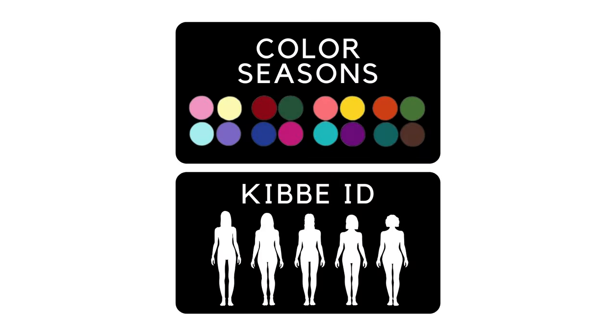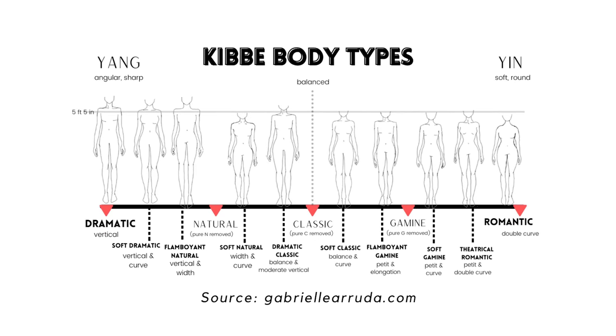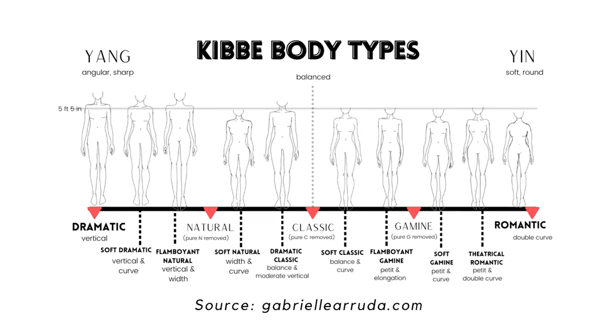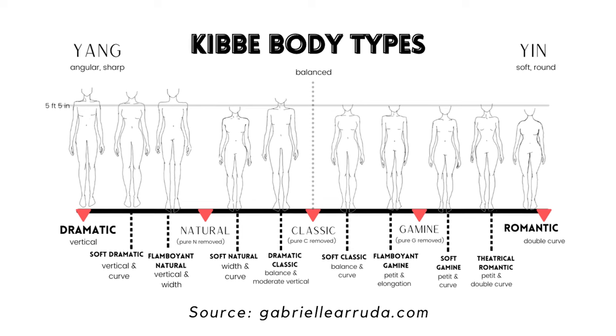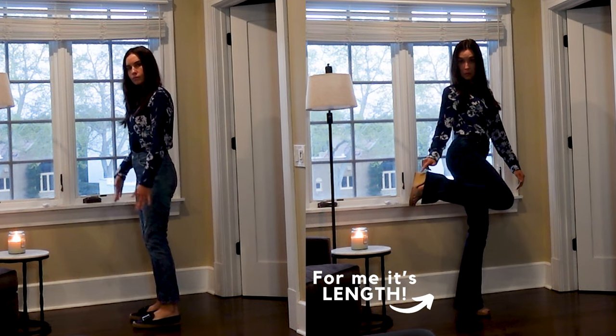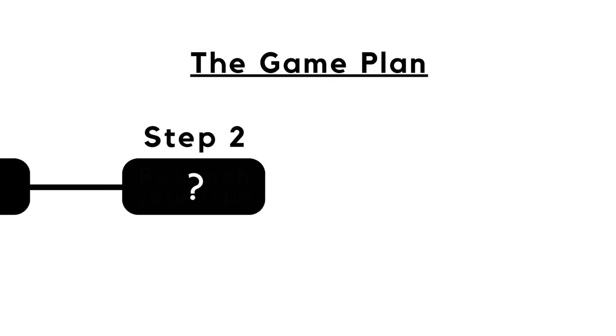So the two things I'm gonna share. First is something called Kibbe ID. This is something every woman should know about. It's gonna help you make sense of why you love or hate the way you look in, say, A-line dresses or tube tops. You're going to understand which features of yours you want to play up on. And I'm gonna describe that all in more detail and give you action items to run with so you can make the most of this video.